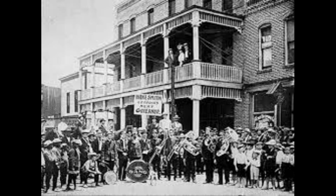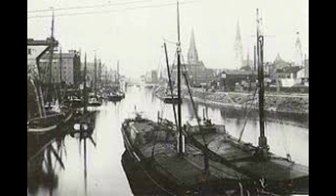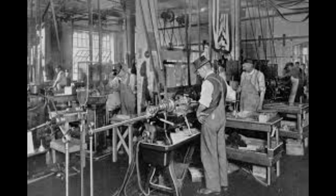A progressive era began in Mobile around the turn of the century. New industries meant more jobs and the population grew to 40,000 in 1900. Millions in federal grants were used to improve harbor infrastructure and larger ships could now enter the port. Manufacturing grew during World War I and became one of the city's core industries. Shipment and production of steel as well as shipbuilding grew in the city.